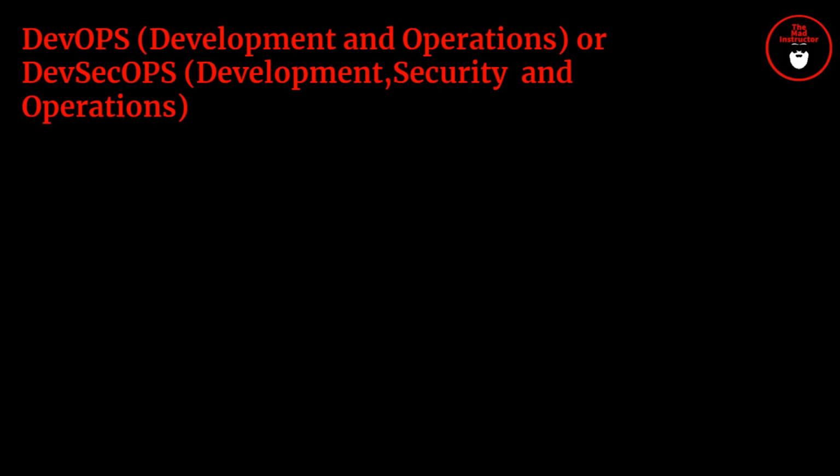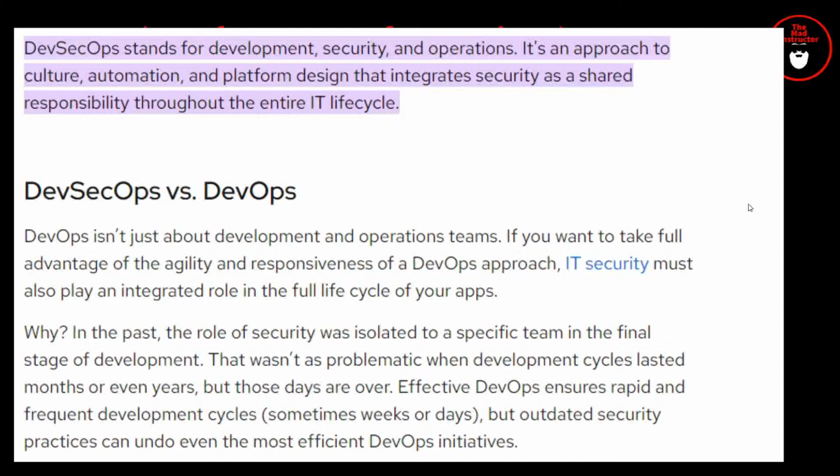Another fun acronym, DevOps or DevSecOps. Again, some companies will have a traditional person or group defined as DevOps or DevSecOps, Development Security Operations. Some environments do not. Now, here's a lot of words. Don't worry about writing all this down. But this top definition, I think, is really clear. DevSecOps or DevOps is an approach to culture, platform design, and integration.